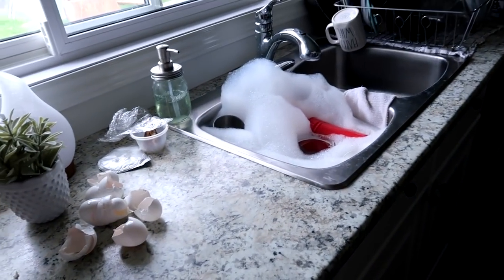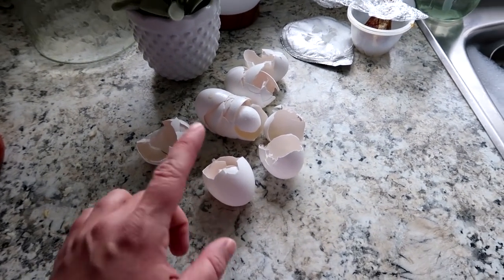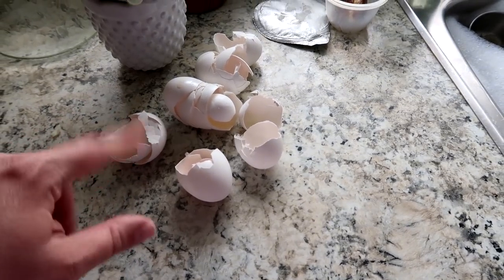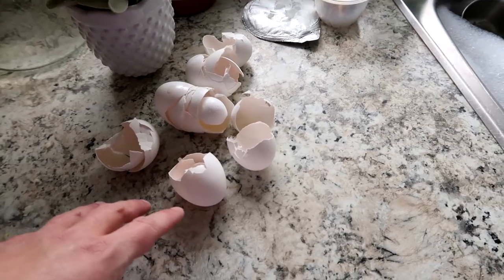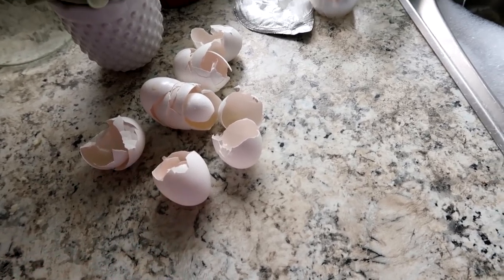So I'm gonna go ahead and put these in the oven and get started on the dishes. Oh, and if you're wondering why I have all these eggshells here, I rinse these out and then I put them in my garden. When I plant my tomatoes, I crush them all up, and I put banana peel and this inside, and it really helps.